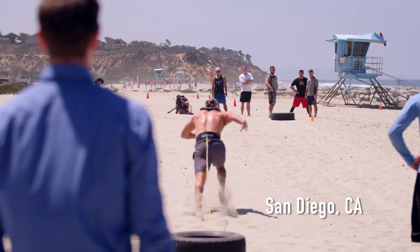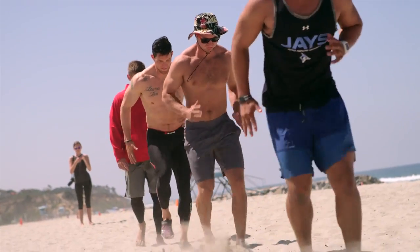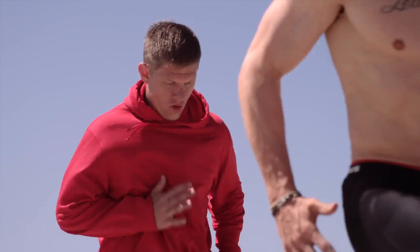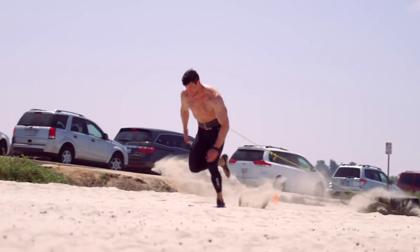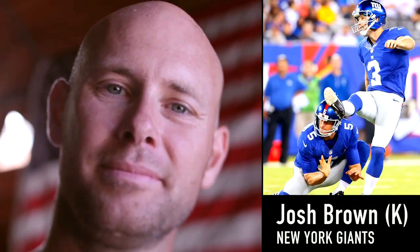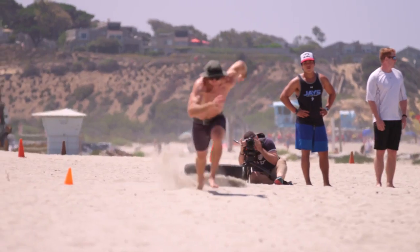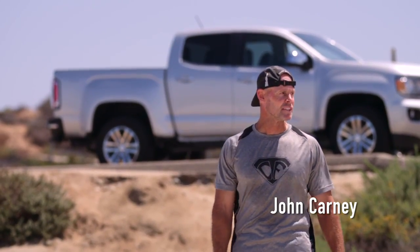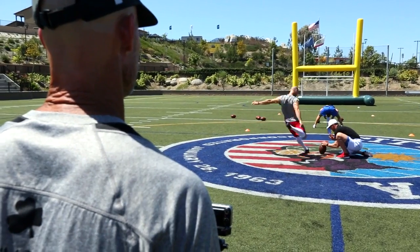Some of the best kickers and punters in the NFL gather in San Diego, California every year for the start of training camp. It's 1 week when they set aside team rivalries and work together to make each other better. Matt Bosher, Atlanta Falcons. Nick Folk, New York Jets. Josh Brown, New York Giants. Nick Novak, Houston Texans. They're here for one reason: 23-year NFL veteran kicker John Carney and his NFL launching pad.